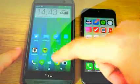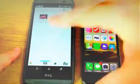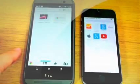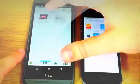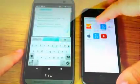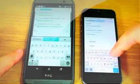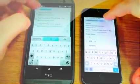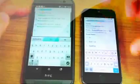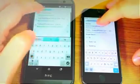So let's go into the browsers. We've done the speed test. We're going to Chrome on the Android device and Safari on this one. So let's try today's iPhone.com. We've got today's iPhone.com right on the top here, and we'll see how fast they load on each device. Now if the speed test is anything to go by, then the Android device should pull the page up much faster.